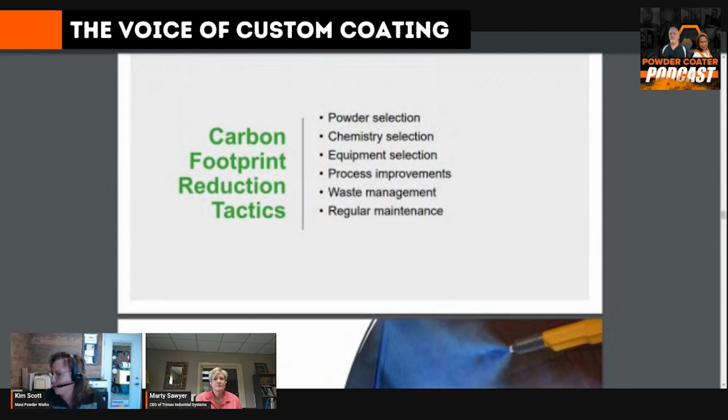Regular maintenance. Oh, sorry, we missed this one. Regular maintenance, that'd be what? Just cleaning up your shop. Well, the blinding glimpse of the obvious is that a clean shop is an efficient shop. We've all heard that, and people don't do enough maintenance. What happens if you're in convection and you've got a burner and your burner gets dirty? It's going to use more gas. It has to work harder, just like your home furnace. If you don't change the filters, you're going to be less efficient. You've got to keep it clean to be able to do stuff.